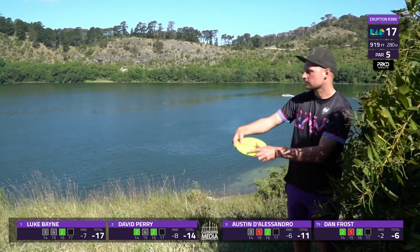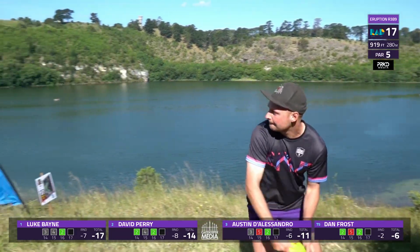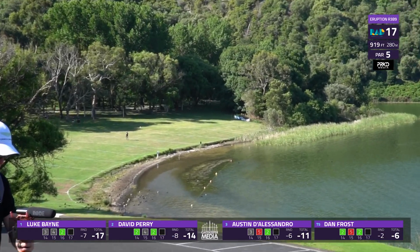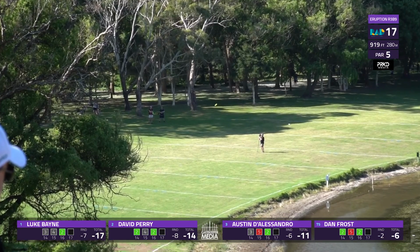Austin loves to attack. He's gone the overstable DD3. See how much water he chomps off here. A lot. It's flipped up. Oh, that's huge. That's massive. Watch out, Ash.